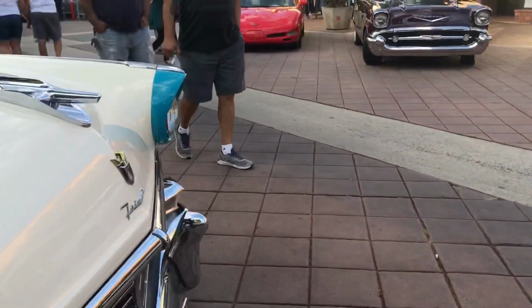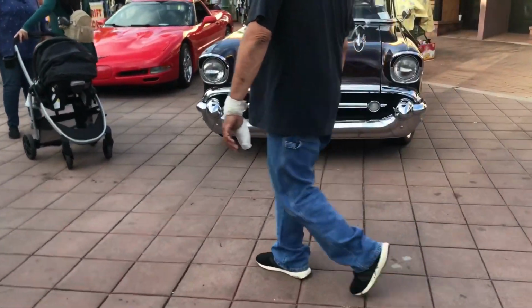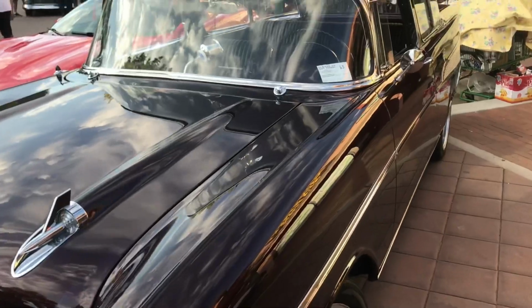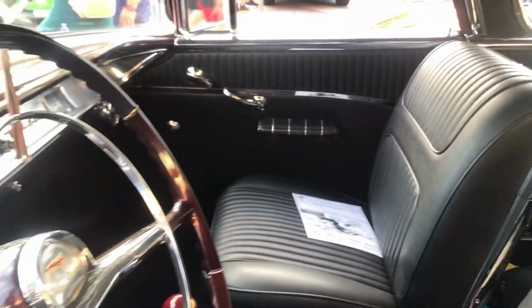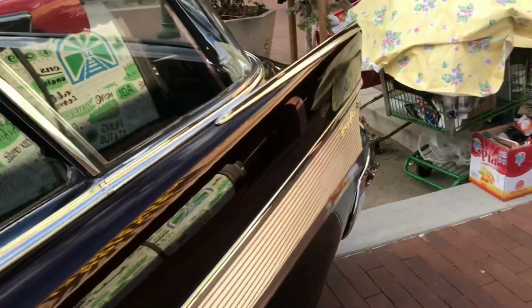56, I think. Very clean car. Alright, coming around here, a 57. Doug's wagon? Yep, this is Doug's car. This one wins here quite a bit, for good reason. Beautiful, beautiful, beautiful car. Very nice.